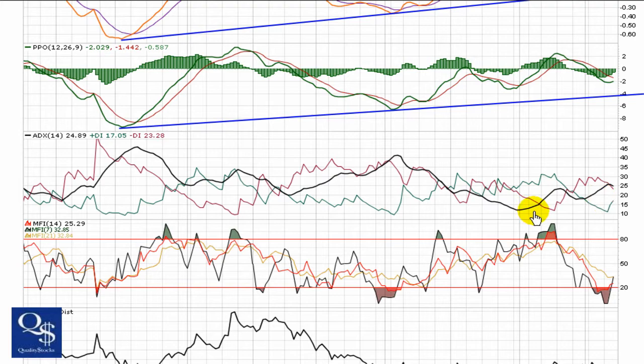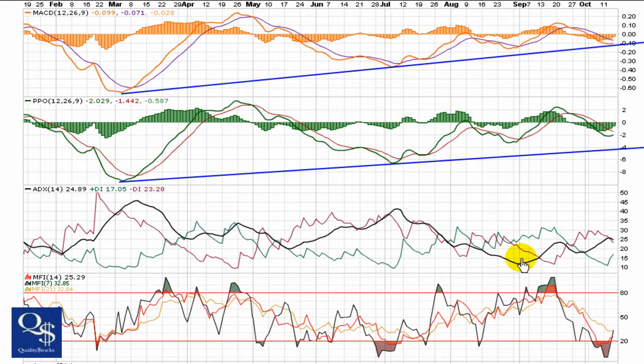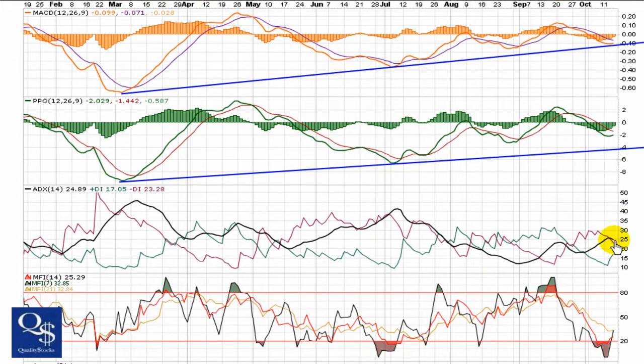ADX is in a nice position. This downtrend had some pretty good steam going to it back here in July, but slowly trickled off. Now it's trying to gain some momentum again. What will happen is if this can roll off the bottom, this ADX can move itself into a trend relatively easily. And you'll want to see that followed by the positive DI moving to the north side, making the bullish cross with the ADX and the negative DI. So a pretty nice position overall.